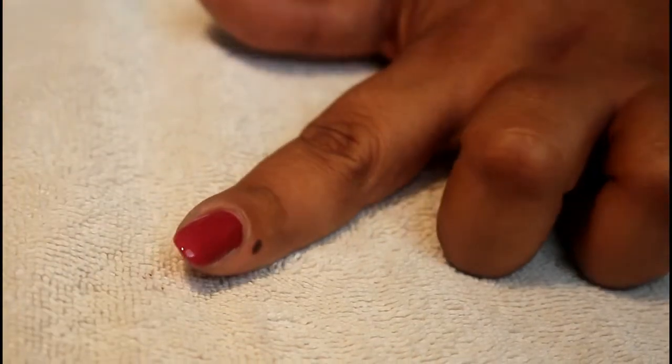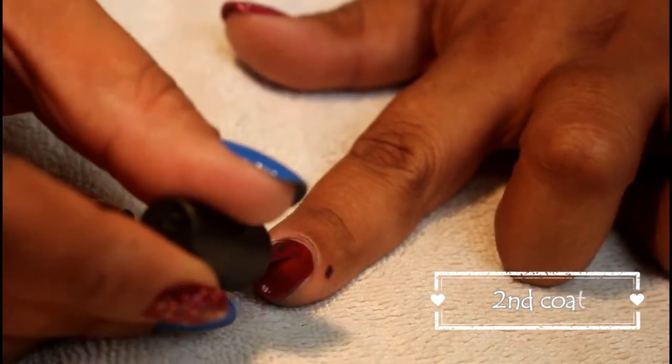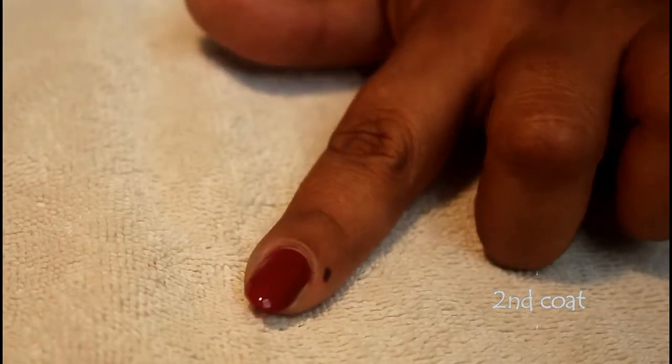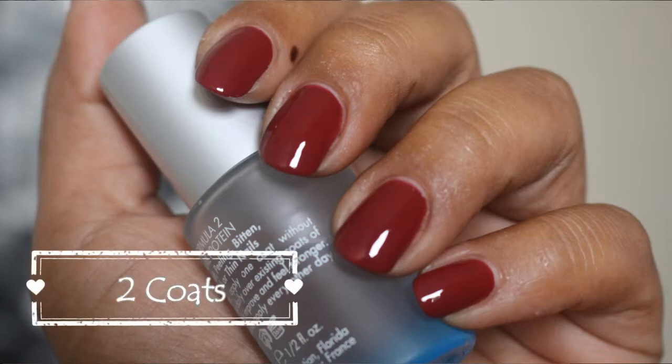I didn't have any trouble applying it. The first coat was a little bit on the sheer side, and then the second coat does get it almost fully opaque, but I believe the third coat will help you out, and that also depends on how heavy-handed you are when you're doing your nail polish application, so always keep that in mind.